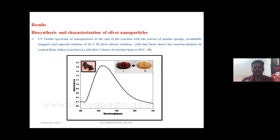So I collected some sponges, the sponge name is Acanthella elongata. Here I want to pinpoint that this Acanthella elongata is not a scheduled species, and I confirmed this with the help of MoES through a ZSI scientist. Even during the collection, I made a sustainable collection. I just collected a small fragment with the help of a scuba diver, not disturbing the entire animal. Then we took this small fragment of the sponge to the lab.